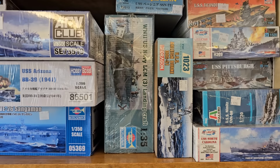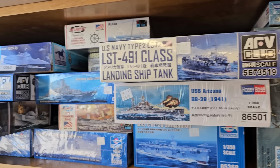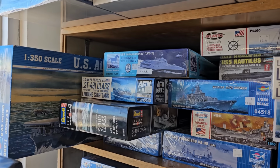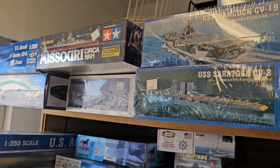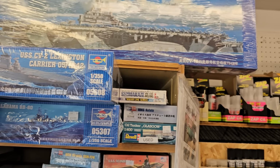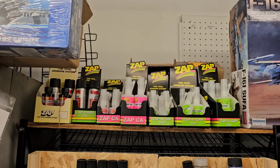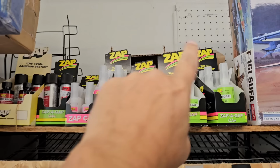Some Trumpeter, some Hobby Boss, AFV Club, Revell, Atlantis, Tamiya, that Tamiya Missouri kit's a nice kit. More Trumpeter kits. Of course, got your glues, all different adhesives to choose from. Everyone's got a favorite adhesive also.